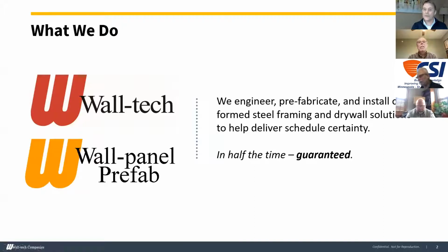What we do is engineer, prefabricate, and install cold form framing, and our goal is to provide construction certainty and schedule certainty on the project. Our goal is to do the work in half the time of traditional construction.